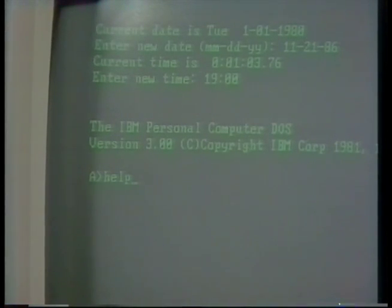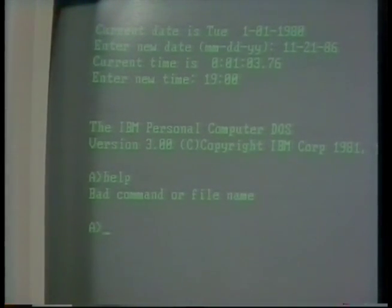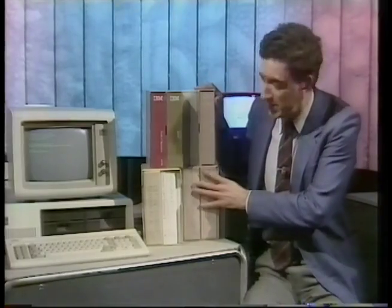H-E-L-P, and I'm told there's a return button around here, although it's not labelled as such. Still, there's an arrow. Let's press that. What do we get? Bad command or file name. Well, you've got all the manuals, of course, but you're not going to plough through that lot. What you really need is good, clear help on the screen.